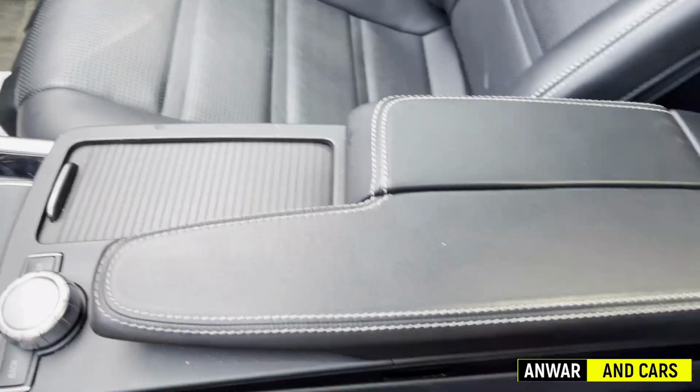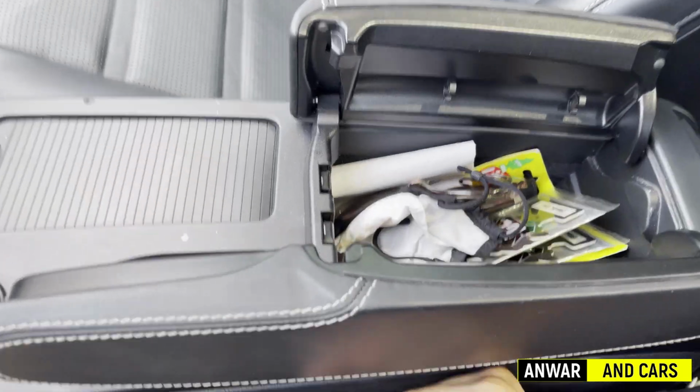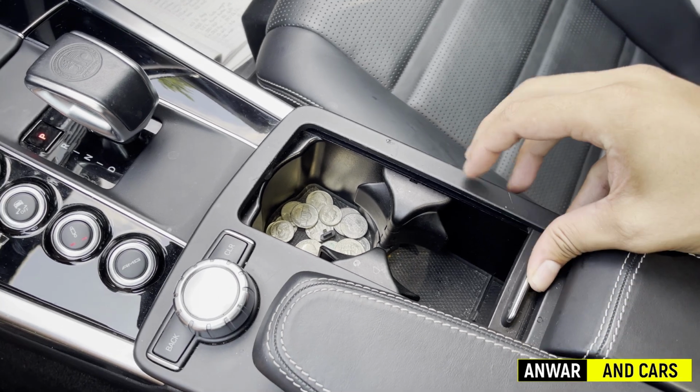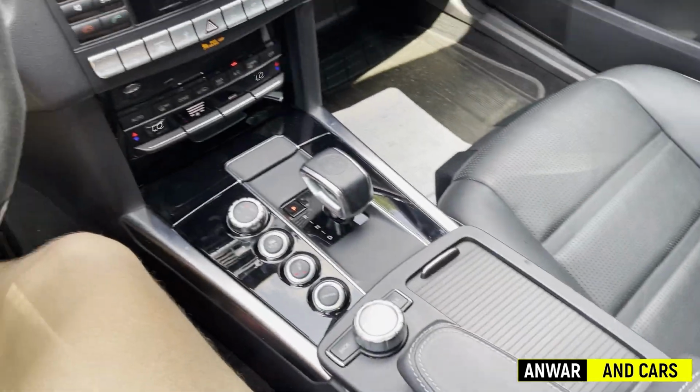Moving on below the shifter, we have the center console, as well as the cup holders, which are nice because they're hidden if you want them to, behind this retractable slide. You also have this split opening center console, which can be opened from both sides.